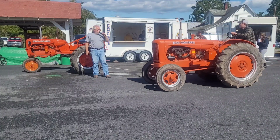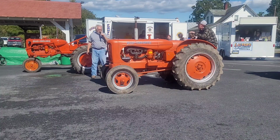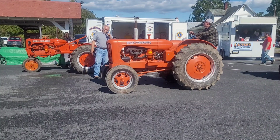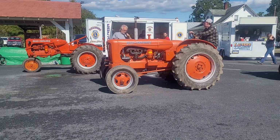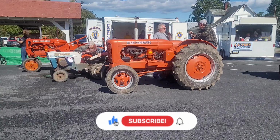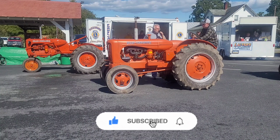Next we have Zach Dim's 1949 Allis WF. This was kind of the standard version of the WD, and they also made this as a standard version of the WC, but they ran it as a WF the whole way through. So, nice little tractor. Not sure who's driving today, but Daniel Kaufman. Sander Kaufman. All right. Thank you, sir.